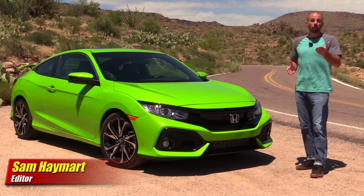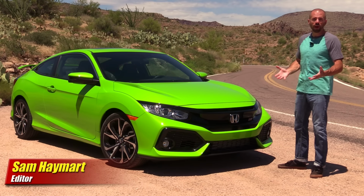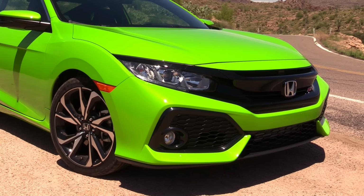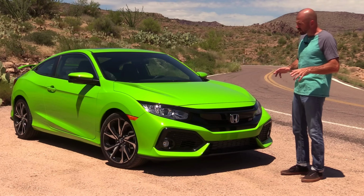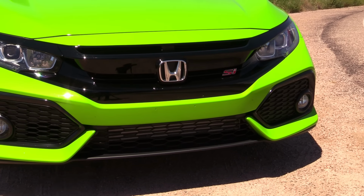All right, my friends, before we get out on the test drive, we got to talk about styling just a little bit, because this does have quite a unique look from the rest of the Civic line. And this starts right here with the face, where we've got a very unique gloss black grille. Not the chrome, not the traditional bars you see on some of the other Civics. Very similar here to some of the sport models out there, but it does have a slightly different look to it. Big Honda logo there in the center.